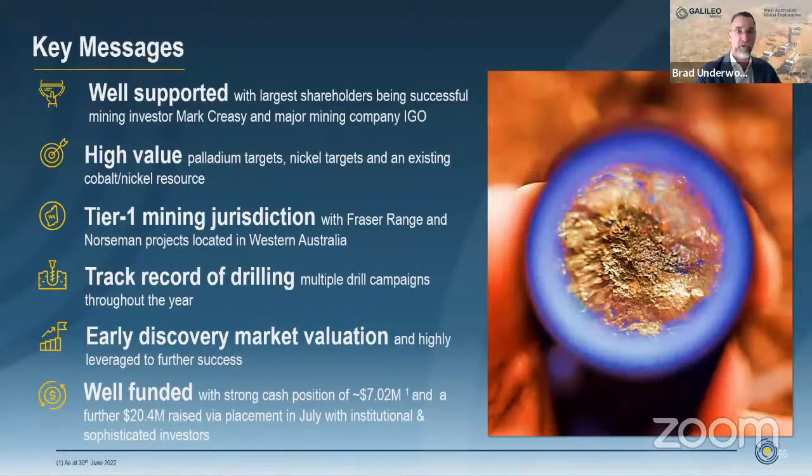We are well supported. Our largest shareholder is successful mining entrepreneur Mark Creasy. Our second largest shareholder is IGO. We have high value palladium and nickel targets, and I think we've demonstrated that through the discovery we've made at Norseman. Everything we do here is Western Australia. We have a track record of running multiple drill campaigns throughout the year. And because of the discovery we made at Norseman in May, we now have ongoing drilling for the foreseeable future, and we have 2 rigs on site as of this moment.